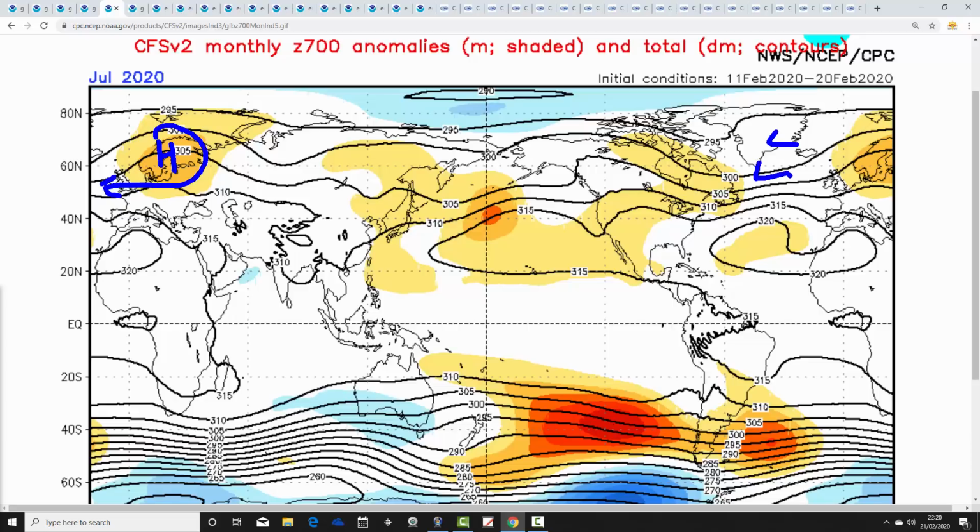Again, we've got all of this white, where I think we probably fill that in with a trough of low pressure. We've got a ridge just here, and there's the Azores high. The Azores high looks a little bit weakened, actually, for this summer. So, again, you would look at that and think it's not too bad an anomaly, but it could be rather more unsettled than you might envisage.